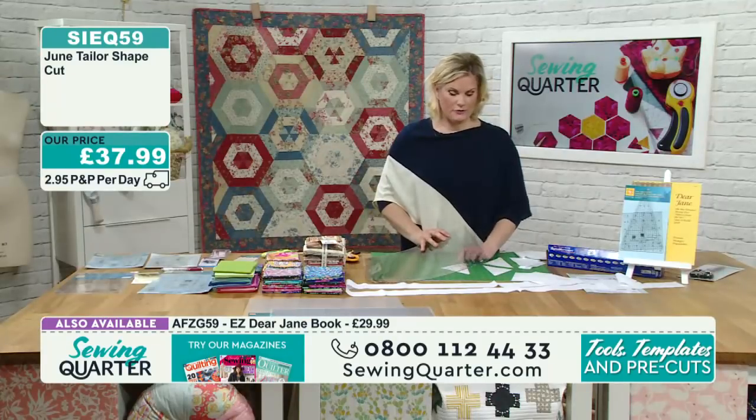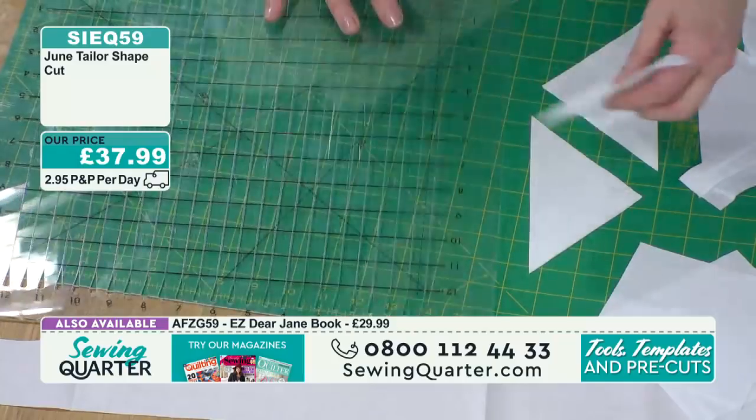So you see there, and then you've got your seam allowance if you want. So super quick, super easy.